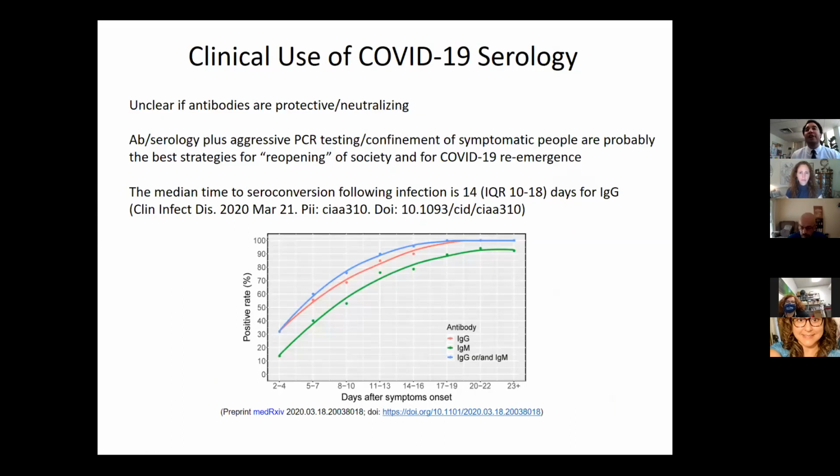So lots of unknowns here. First, it's unclear if antibodies are protective or neutralizing, meaning the antibodies that we measure, we don't know whether or not they stop a person from getting the disease again. We're hopeful. There's some data to suggest that it will, and ultimately we're hoping that vaccine can produce antibodies like this so people are protected, but right now we don't know. The other thing we're not sure exactly is how often this antibody response occurs and how sick you need to be to have this happen.